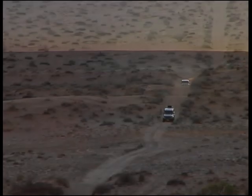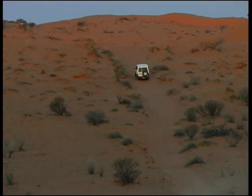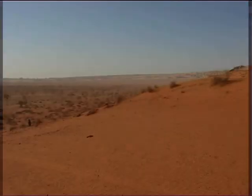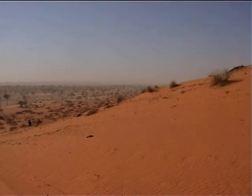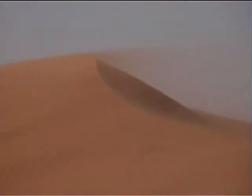This morning we complete the trip across the Simpson to Birdsville, and not a minute too soon as a moderate sandstorm hits just as we make it over Big Red, the final sand dune of the 1100 or more dunes that we've had to cross to this point. Big Red's a good test of your sand driving potential.